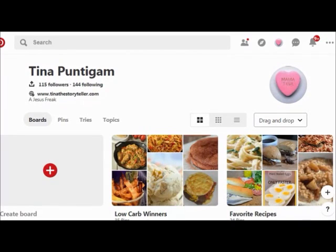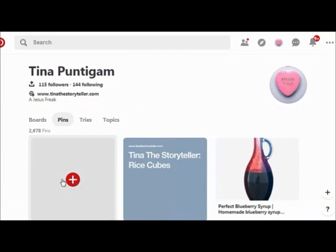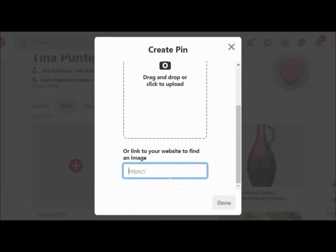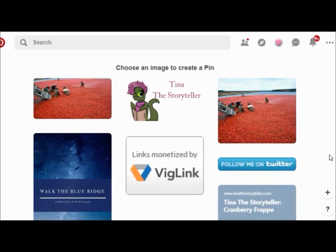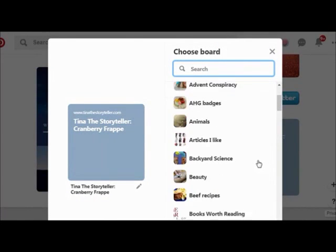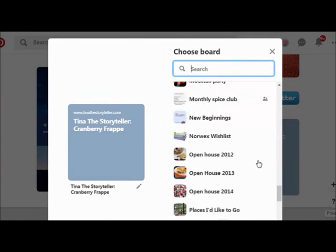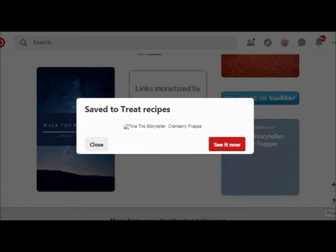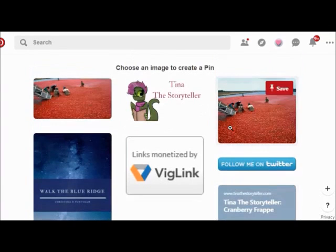So my tips to you would be make sure that you're creating your own pins. And if you need help on that, on creating your own pins, let me just go ahead and show you since we're here. Click on this plus sign when you're here. You can also do it in your apps. And then you just paste that into there and you get all your images that you want. You can either choose a visual image or you can choose one of these word images, and then you pick the board. So this one is a treat recipe for us. So I'll go down here to treat recipes and save it. And I mean, it's as simple as that to create your own pins as opposed to using other people's.